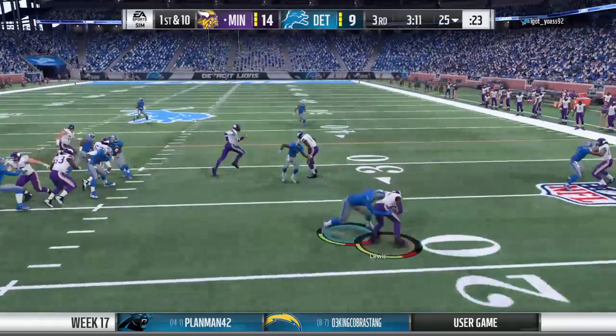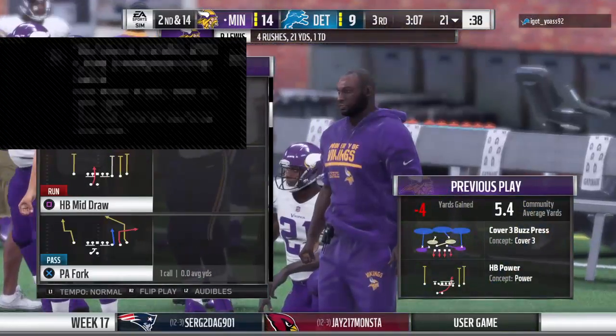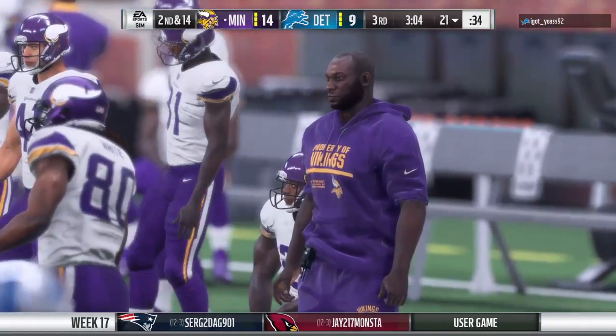They'll run it now out of the gun. And he'll wind up losing yardage here back at the 21-yard line. That's going to go as a loss of 4, and it'll be second down.